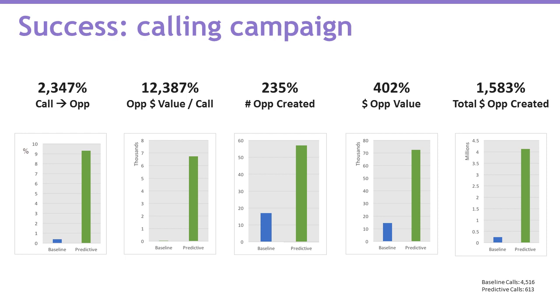This is another really great way to test and evaluate whether or not Predictive can work for you, or what the impact is that it's making on your business: to create baseline programs and have a holdout group where you can actually test and measure side by side.